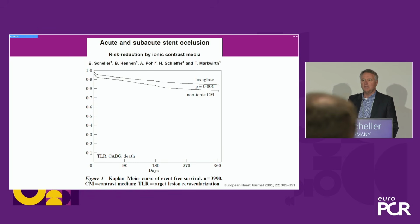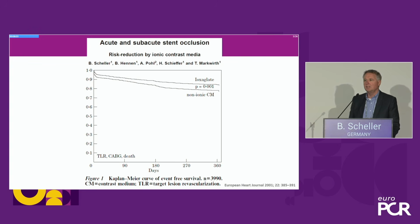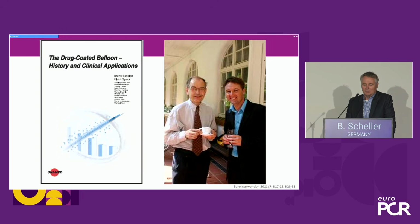And we published in the same year, presented for the first time, data from our cath lab where we looked at the effect of contrast media on the outcome of PCI. And at this time, we had the non-ionic contrast media, which are standard today. And there was also an ionic contrast medium, which had anticoagulatory properties. And we found that this was better in our database and published it in the European Heart Journal. And the worst contrast medium was a non-ionic from Schering in Berlin. And they were not amused and invited me to have some talks about this publication.